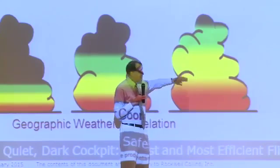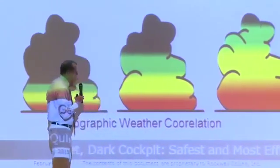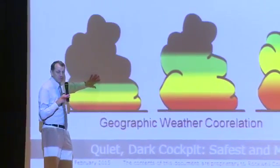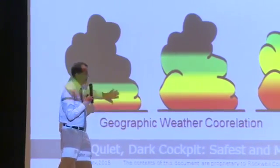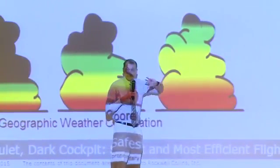If I set one threshold and made it the same everywhere in the world, then sometimes I would underwarn and I wouldn't show the cell properly at being at altitude, and many times I'd overwarn and deviate unnecessarily. So that's what the radar is trying to do.